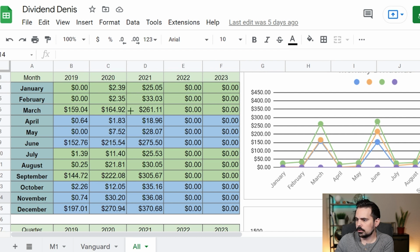So the March payout was $261, and then June was $275, and then September was $305. So these are the months that include the Vanguard. All the rest of the months are my M1 Finance, which is my portfolio that's still building. And then you can see that December is 370. So really nice upticks every single quarter here for those last months.